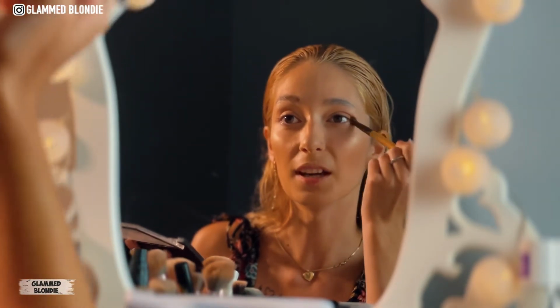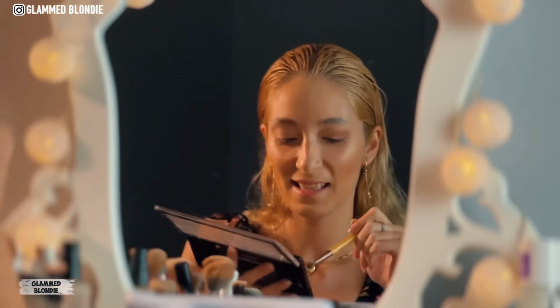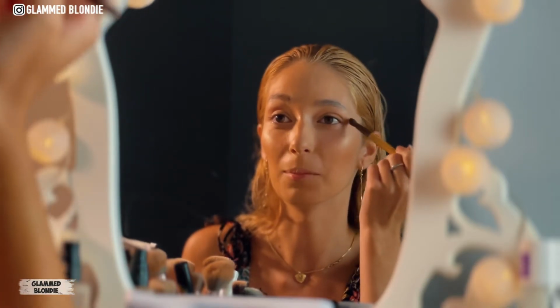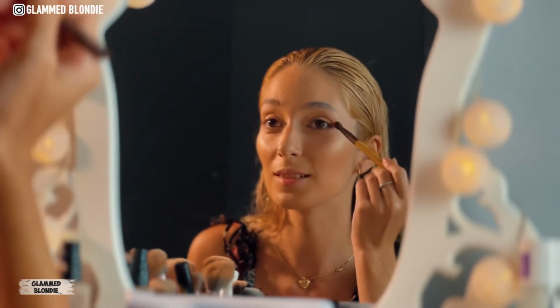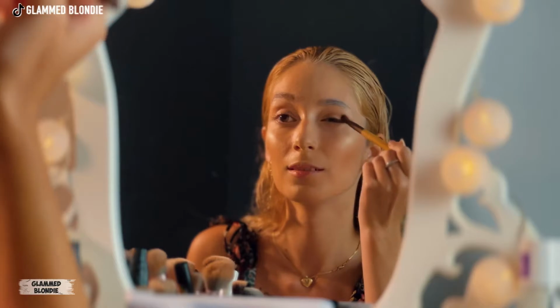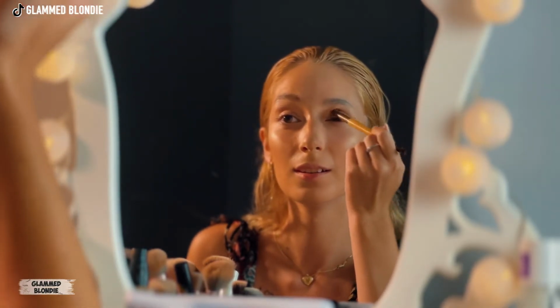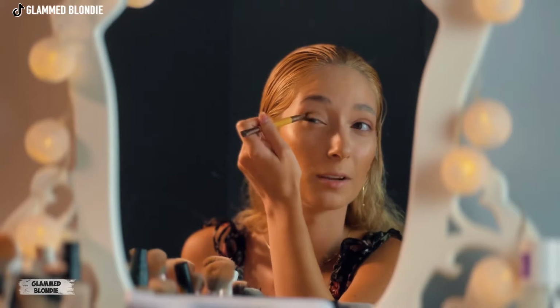For this look today I won't do eyeliner, so I don't know, it's the first time of not doing an eyeliner for my makeup. Like, I think I haven't done it for some months. And I'm just scared a little bit, because I just got so used to using eyeliner in every look.